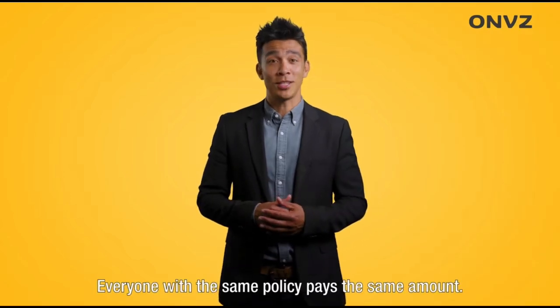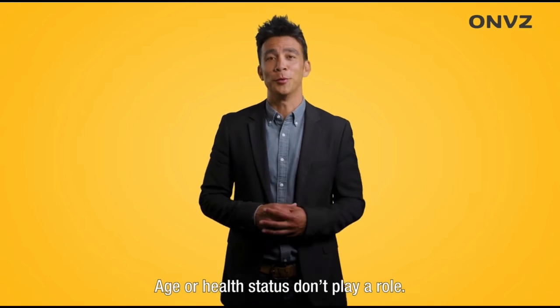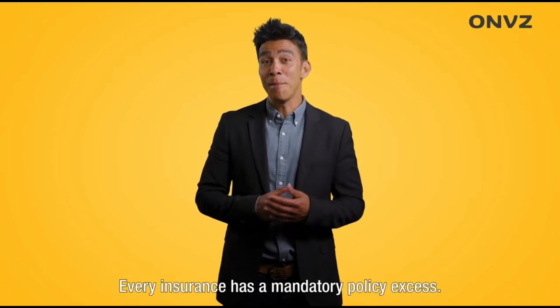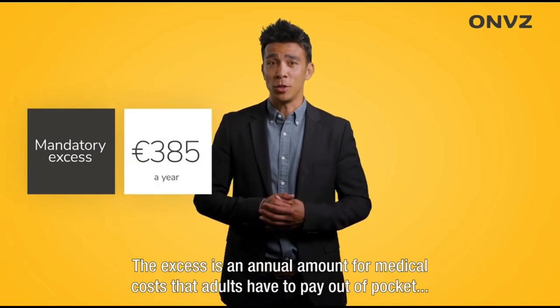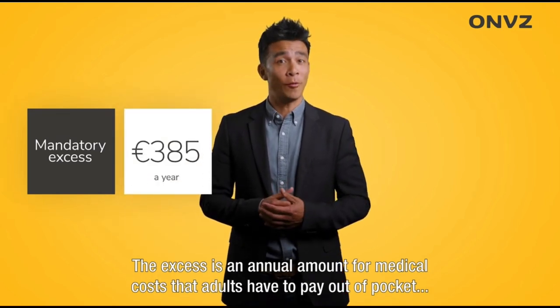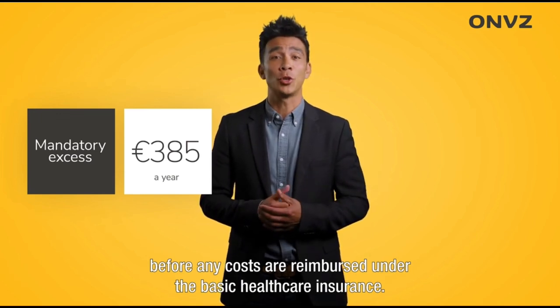Everyone with the same policy pays the same amount. Age or health status don't play a role. Every insurance has a mandatory policy excess. The excess is an annual amount for medical costs that adults have to pay out of pocket before any costs are reimbursed under the basic healthcare insurance.